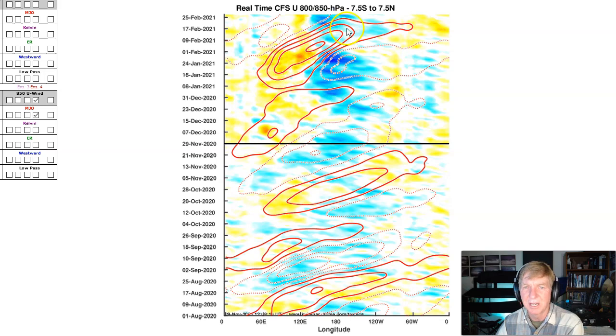Notice this looks like a strong active phase of the MJO. Well, this one at one time was very strong, looking like that. And the closer you get to it actually happening, it gets progressively weaker. So hard to say. Looks like La Nina pattern for sure.